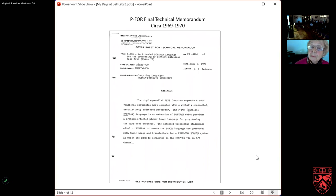In the meantime, here's a sample of what kind of technical memoranda, how you documented your work in the early 70s. You had to write technical memoranda, which were reviewed by a committee across the company to agree and sign off that you could publish it. This is the abstract for the compiler, the language that I worked on. And if you notice, I learned very early on to be gender neutral in what I did so that people would not know I was a woman, because that had negative effects. Hence, from that time on, I was known in Bell Laboratories as MK Detrano on any publication.